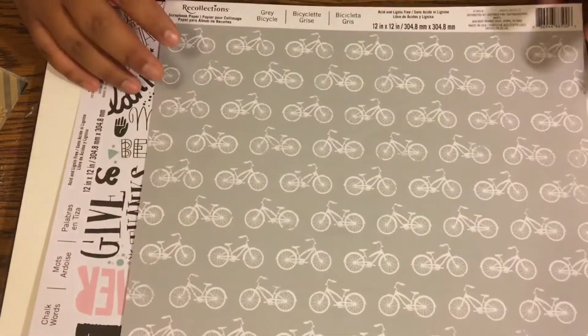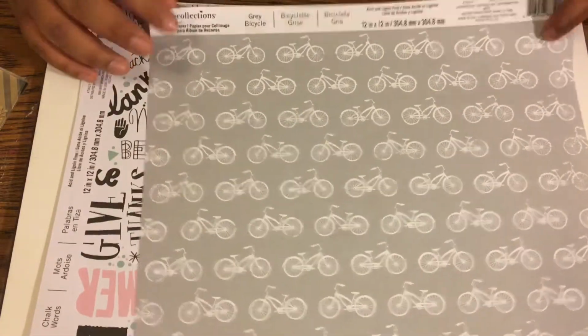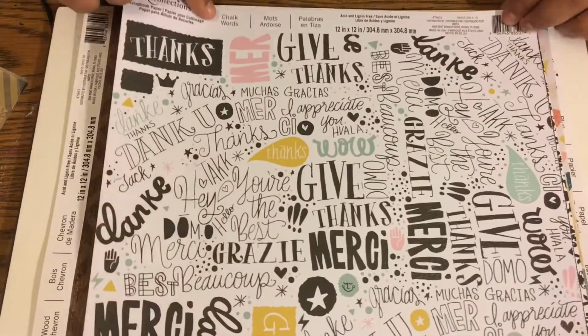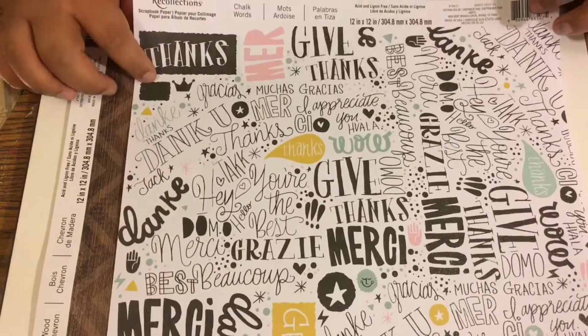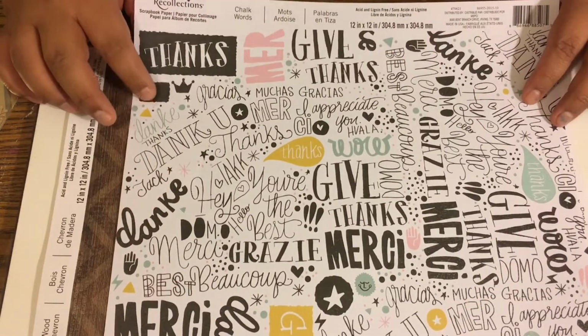And this honeycomb in gray, and this one I loved. It's just little bicycles on gray. Then there's this one, which is called chalk words, and it has a whole bunch of words, which I thought would be cute too.